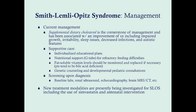For management, because this is something that we've only discovered recently is associated with a low cholesterol level, the management is emerging. We supplement these children with cholesterol. That's really the cornerstone of management, and it has been associated with an improvement of symptoms, including the impaired growth, irritability, sleep issues, as well as decreasing their infections and improving their autistic features. However, their cognitive impairment typically does not improve very well because there is some damage that's been done that's permanent.